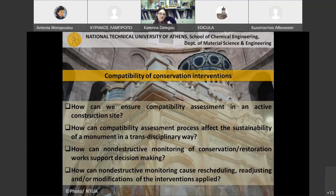The second part of this lecture is about the compatibility of conservation interventions and how we can ensure compatibility assessment in an active construction site. Commonly, all of us researchers make diagnostic studies before the actual construction, and we assess and evaluate the rehabilitation, conservation and restoration interventions after the end of the construction of the project, not during.